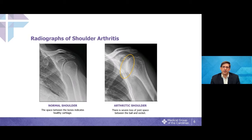Now, surprisingly enough, I've seen many patients who've come into my office with an x-ray that looks like the one on the right, where you have severe arthritis, but they are completely asymptomatic, meaning they don't have any symptoms, or they have very minimal symptoms, but they're still able to do, by and large, most of their activities of daily living. And we call those ADL.